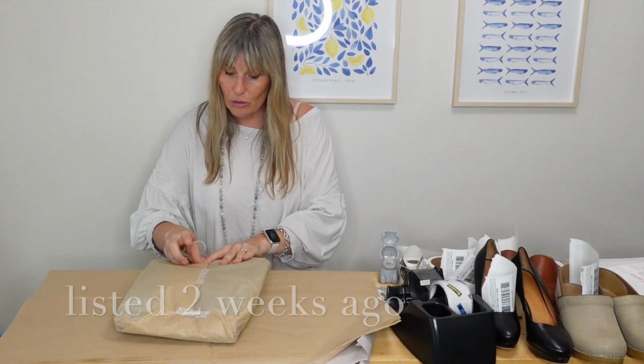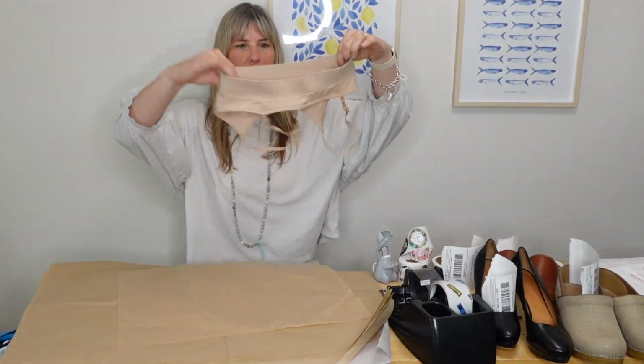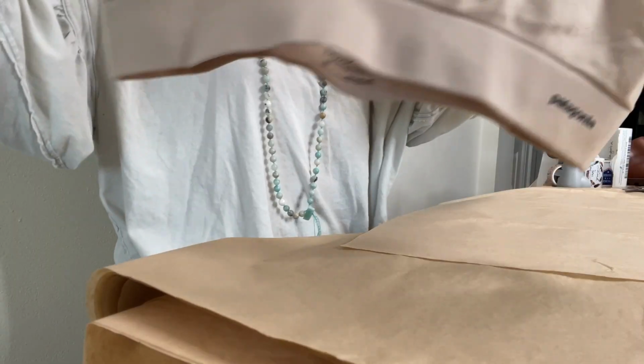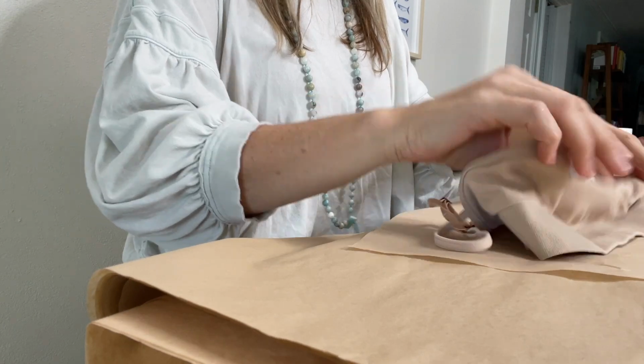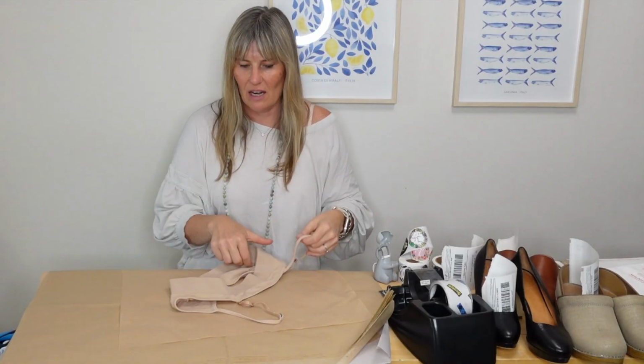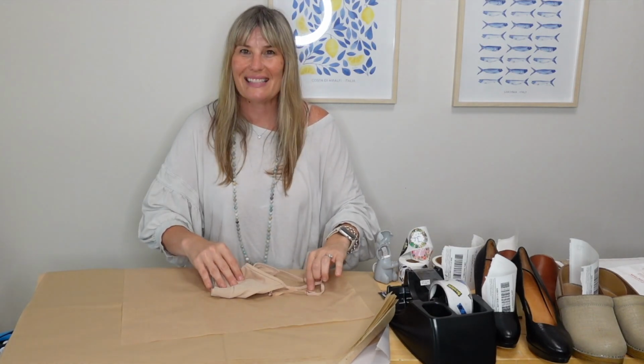So this is another item that I sold fairly quickly. I sold this Patagonia. It's just really a bralette. It's a pretty simple and basic bralette. It is a size medium. The buyer sent me an offer of $25 on this item and I accepted.